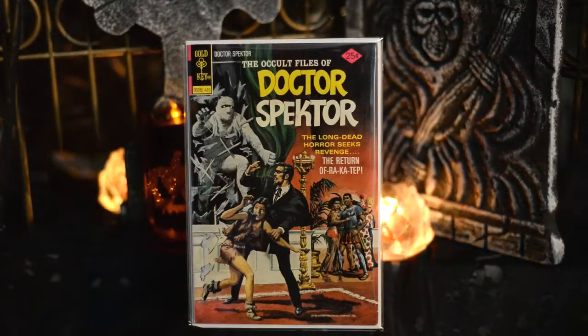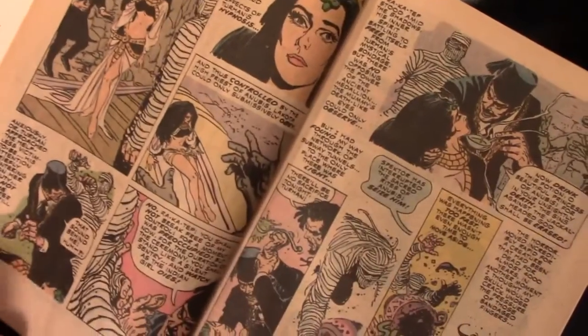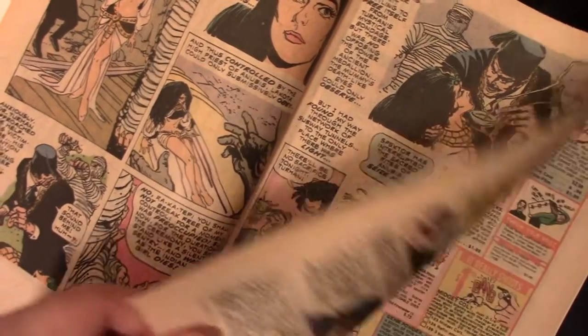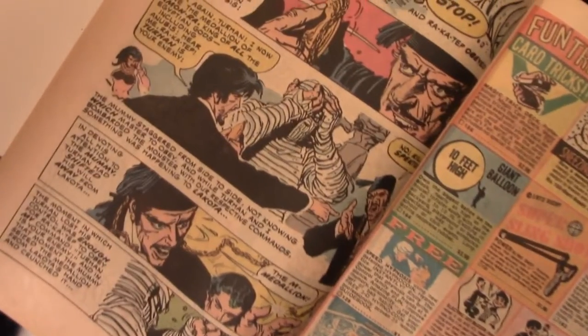You know what? It wouldn't be October and Halloween without you showing some Gold Key painted covers, man. Sure. I'm not disappointed by this pickup, and I will say it is a very appealing cover. Yeah, thumbs up from me. And like I said, it's not going to cost you a lot of money.